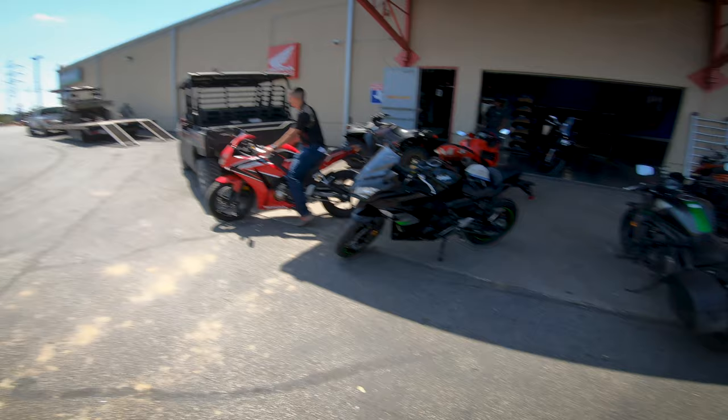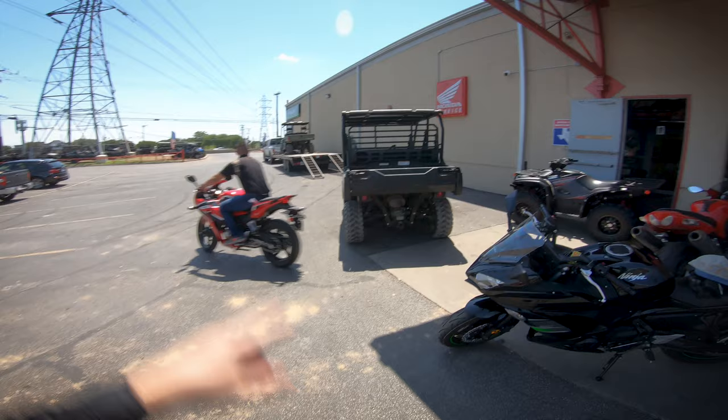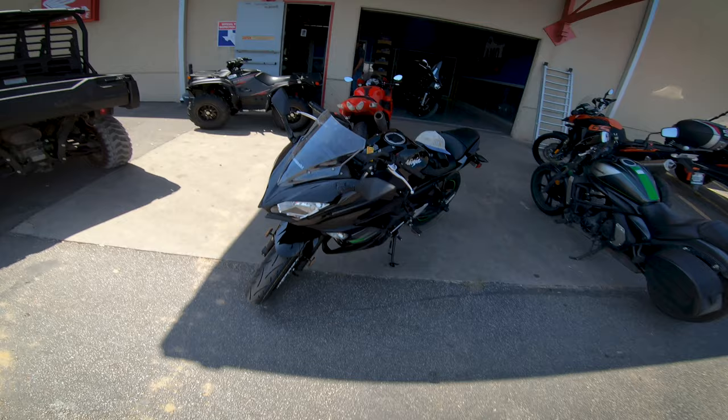We just took out the beautiful CBR300R, the Honda Super Cub, and now the Kawasaki Ninja 650.